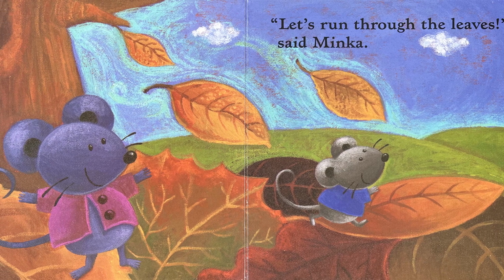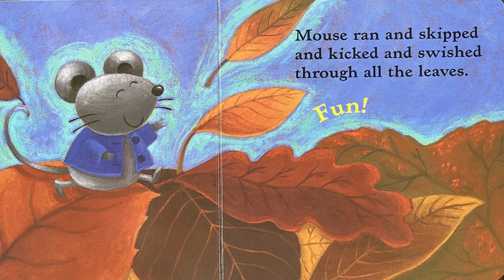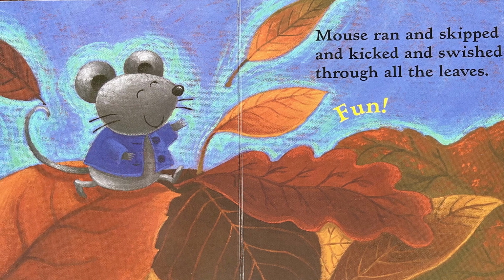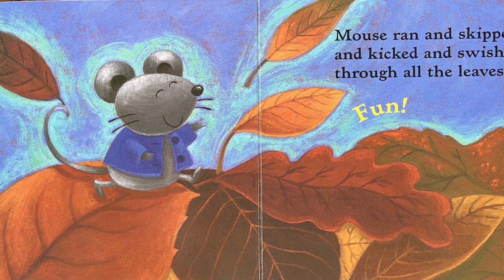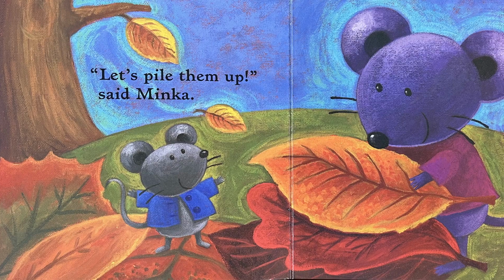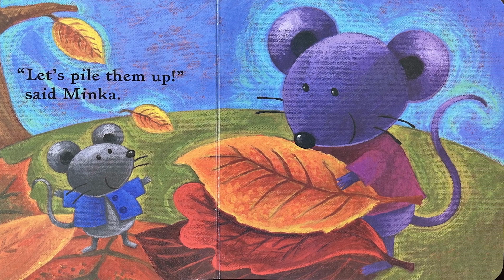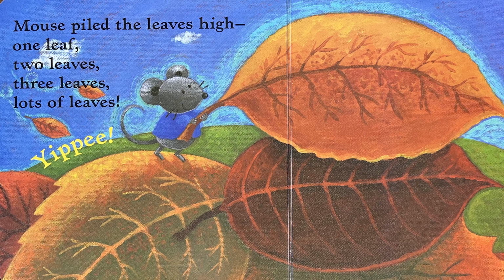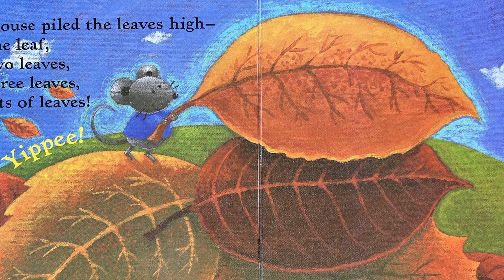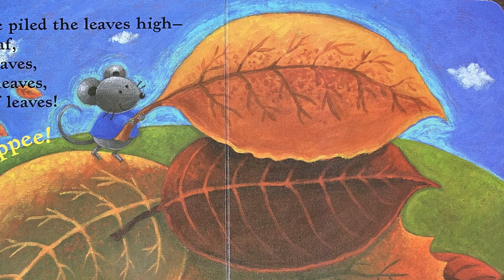"Let's run through the leaves," said Minka. Mouse ran and skipped and kicked and swished through all the leaves. Fun! "Let's pile them up," said Minka. Mouse piled the leaves high. One leaf, two leaves, three leaves, lots of leaves. Yippee!